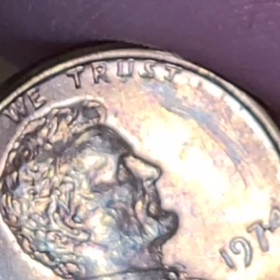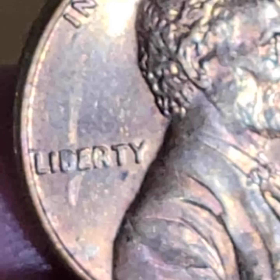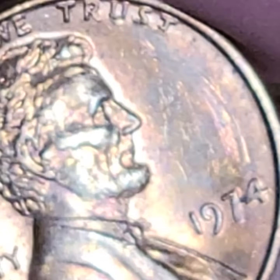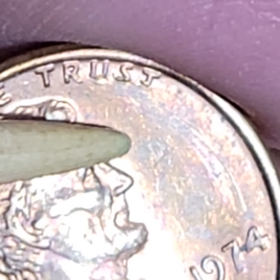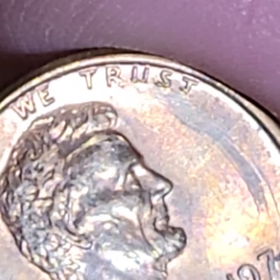So what I was wondering is if it was from a feeder, if it was just a feeder error and it was trying to push it through, and it had to use such force that it moved the letters around. And it was pretty cool looking.